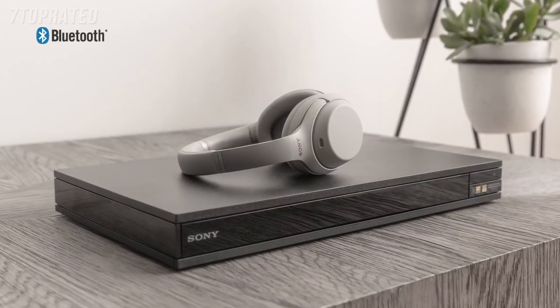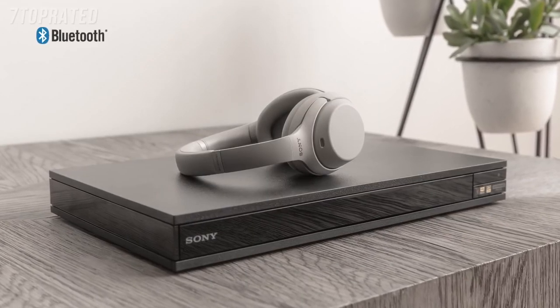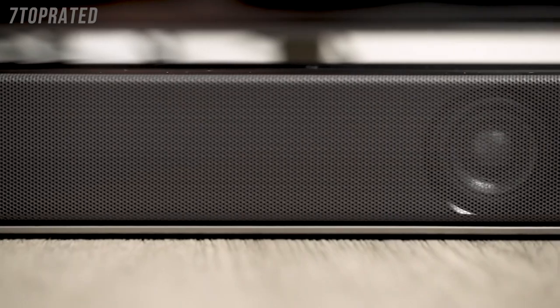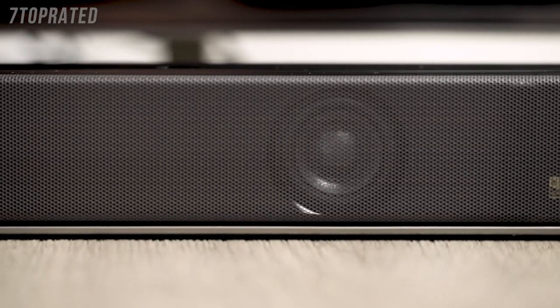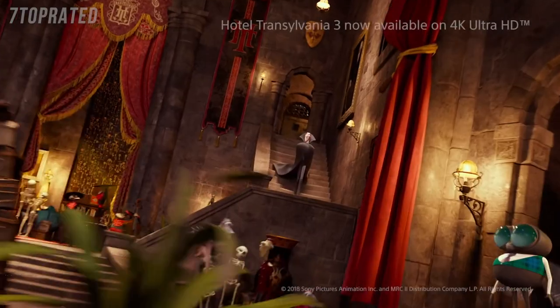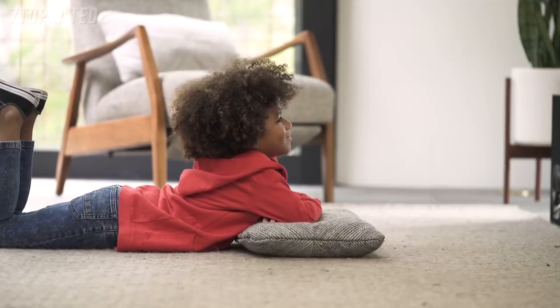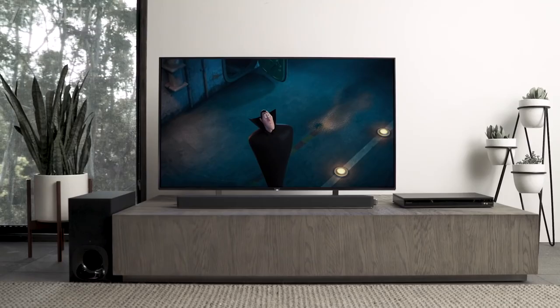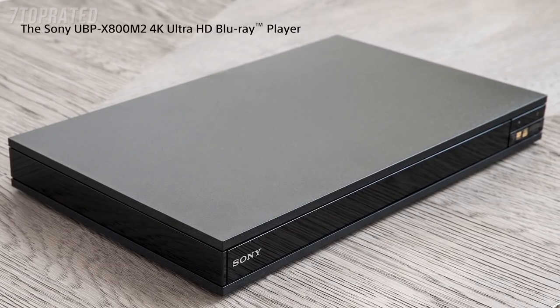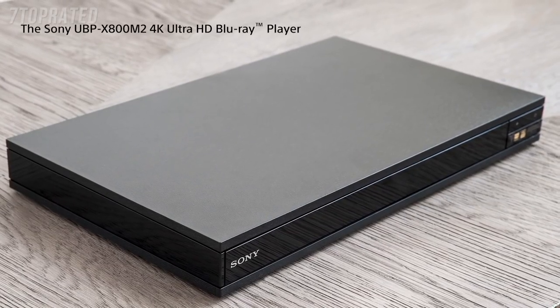Connect the X800 Mark II to your favorite pair of headphones via Bluetooth connectivity to enjoy a more private viewing experience. Hear more detail with high-resolution audio, Dolby Atmos, and DTS:X. Control your content with an intuitive menu and interface. The Sony UBP X800 Mark II 4K Ultra HD Blu-ray Player.